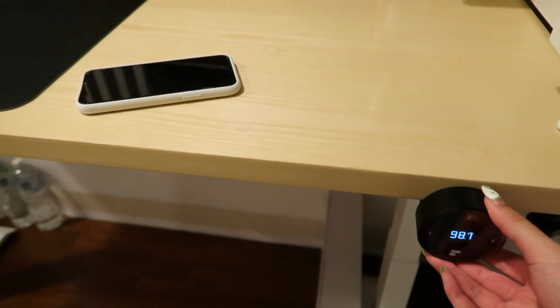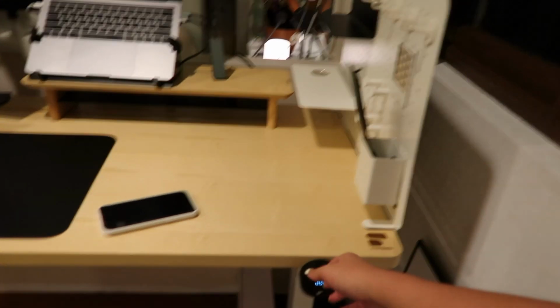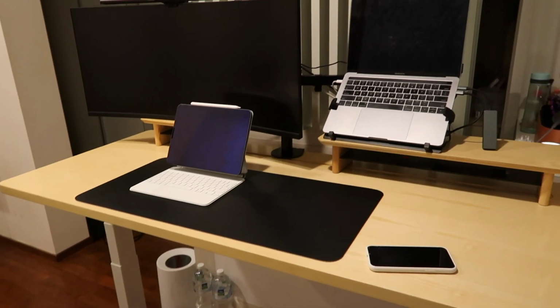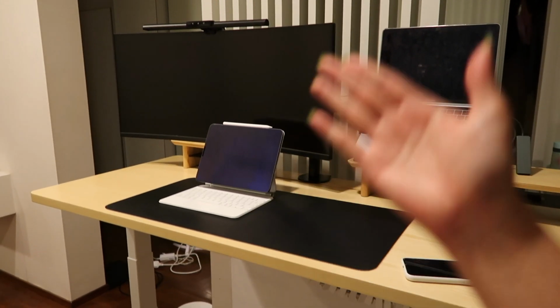I'm just going to show you how it works. So like that, the whole thing just goes down. And then if I flick it to the right, it moves up, and I think it's really good for my back. And thank you so much Everdesk and Prism Plus for this amazing setup.